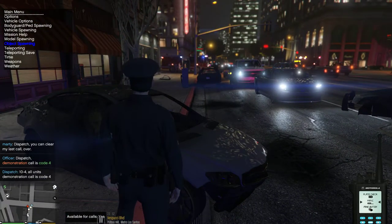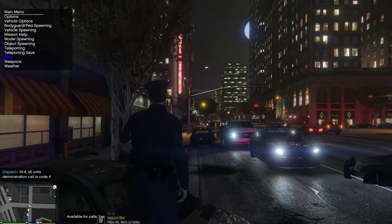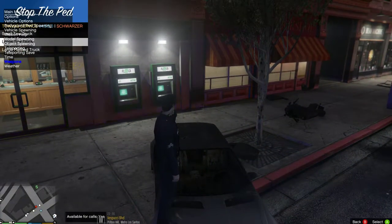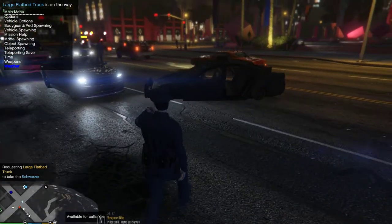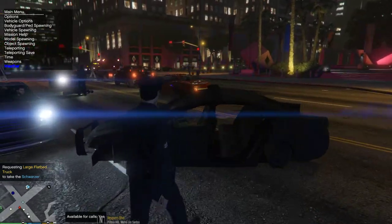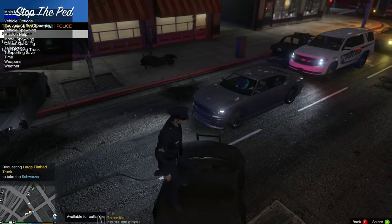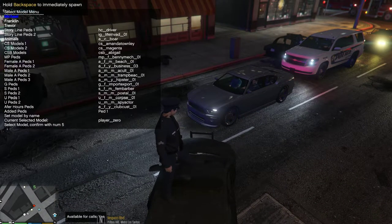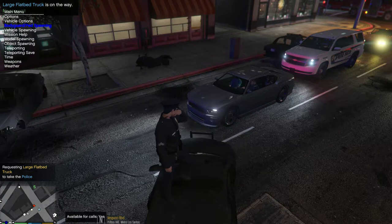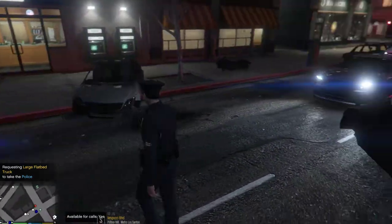Oh, it's having to clean up. I don't know if we can pick this up. Let me see if I can get a tow truck to pick this up. Backup needed in Pillbox Hill. Pick this vehicle up. Yep, it destroyed that one too. Backup needed in Pillbox Hill. Pardon me, can you move?